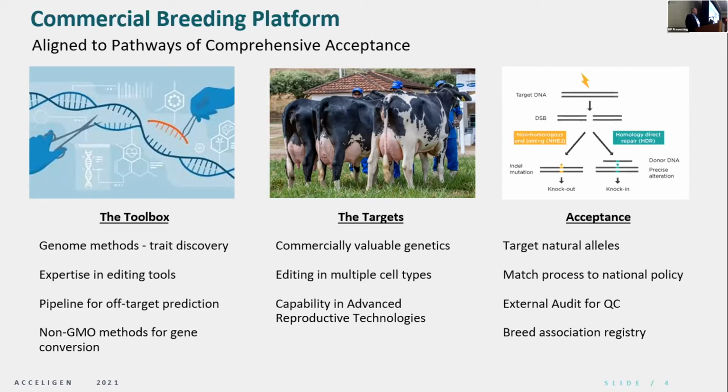The targets, they vary. We really want to use those traits that the producers want to put into their populations. We don't develop our own applications typically. We go with what the producer wants. Most of those traits are already in the literature or they've already been discovered by us. And then we have our own capability in advanced reproductive technologies. Most of that's in swine, but we do use partners in making those animals.